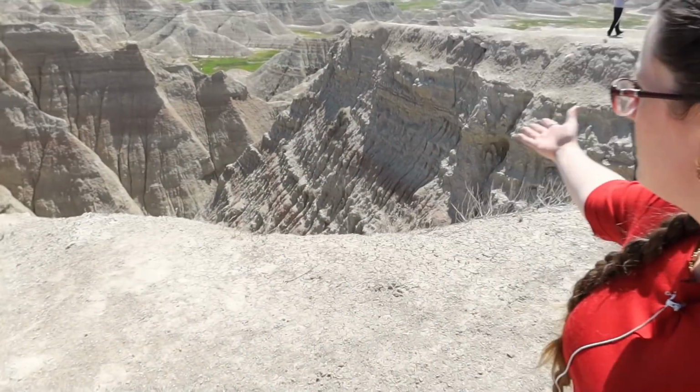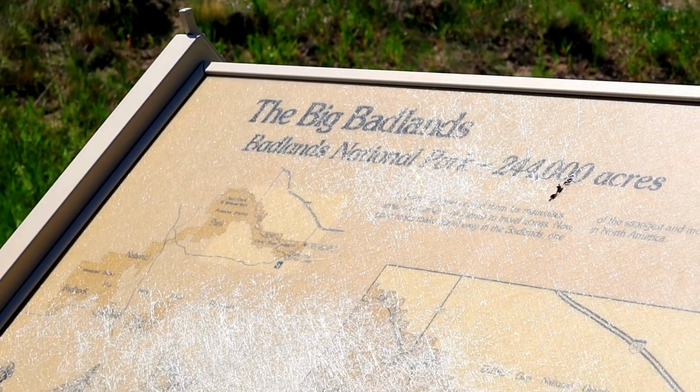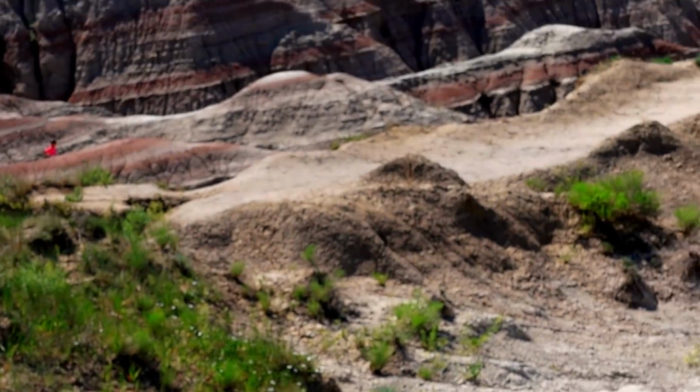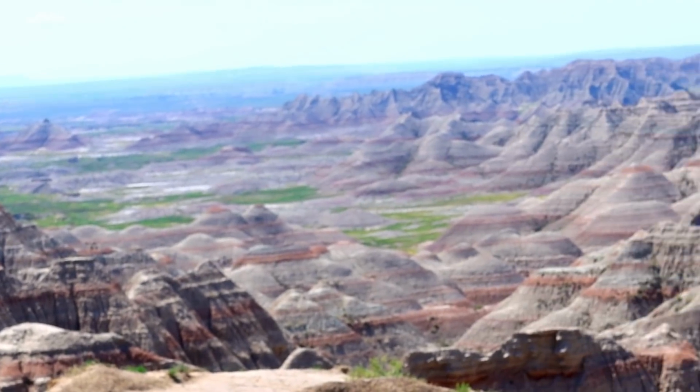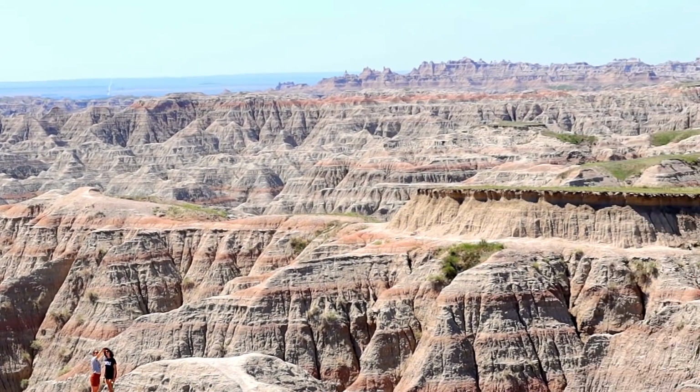Maybe we'll catch sight of the Badlands, you said? Uh-huh. Apparently it's very pretty, so... They're very bad. Not good for farming. Alright, the lands of bad. We have found them. They're very deep. They do not look very safe at all to be in. I see where the name comes from. Yeah, very cool though. Like all the striations of color. It is not cool. It's so hot. It is very hot, that's true.